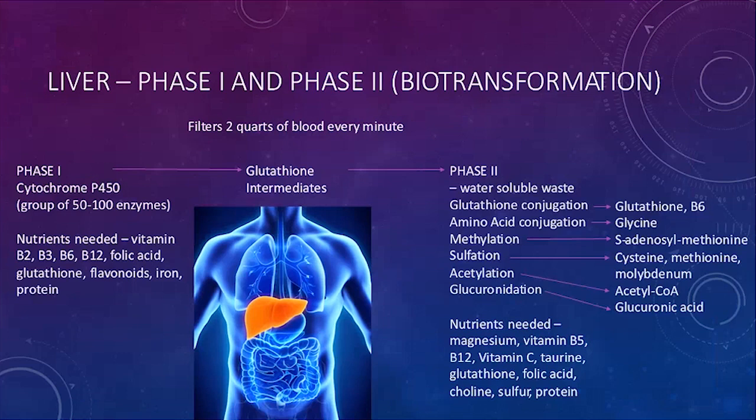Now I'm going to get into what we call biotransformation. So it's the liver phase 1 and phase 2 detoxification. The liver enzymes are filtering two quarts of blood every minute, and they're breaking down unwanted chemicals and then turning them into something harmless or inactivating them and making them easy to excrete. They're typically just changing the shape of it in order to accelerate that movement out of the body. And in order for this to happen, we need nutrients and enzymes in order to even process these toxins.